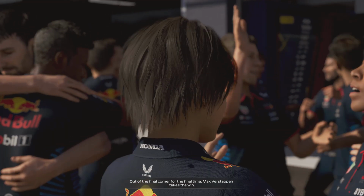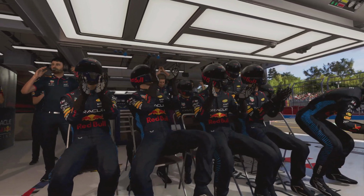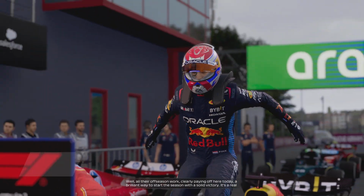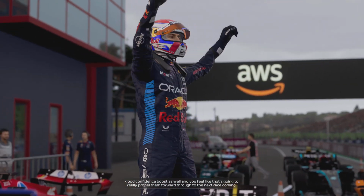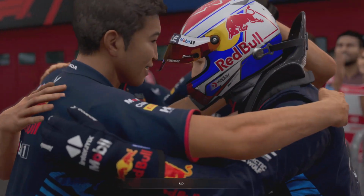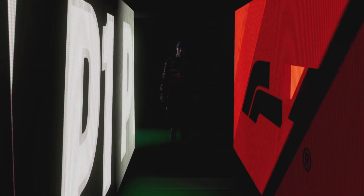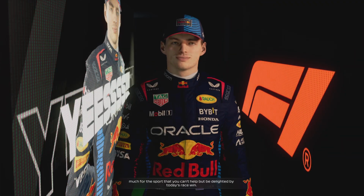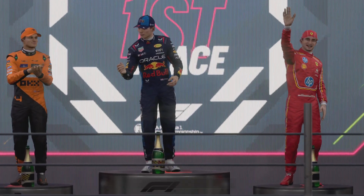Out of the final corner for the final time, Max Verstappen takes the win. Well, all that off-season work clearly paying off here today. A brilliant way to start the season with a solid victory. It's a real good confidence boost as well, and you feel like that's going to really propel them forward through to the next race coming up. Red Bull put up an outstanding fight for the front position today, and it's great to see it paid off for them. They do so much for the sport that you can't help but be delighted by today's race win.